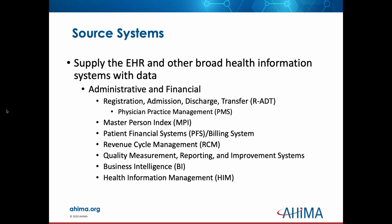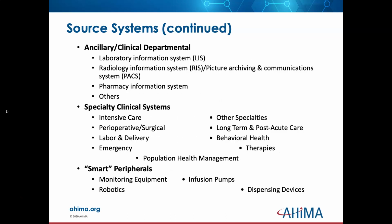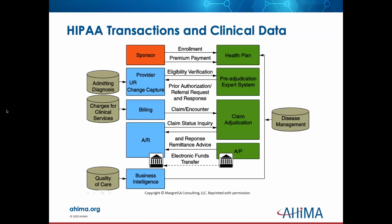So I'm going to skim through some of this because it's so well written in your book and it's right there for you. And again, anything that's in that teal font, if you're not sure what it is or it's not clear in what's written in the book, go to your glossary and check it there because it may have some additional information for you. And again, this just goes through the different types. And then we get to transactions and clinical data.